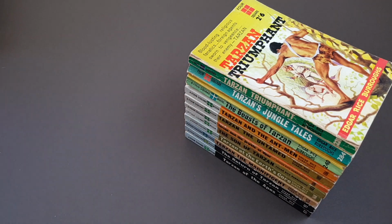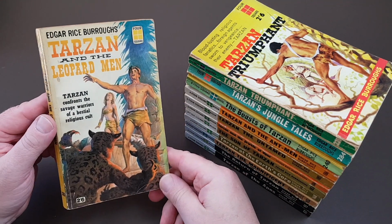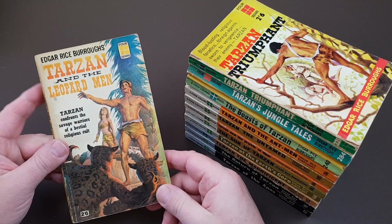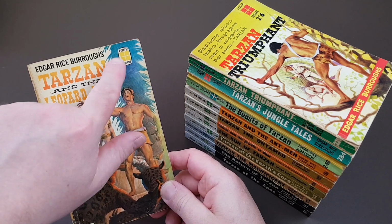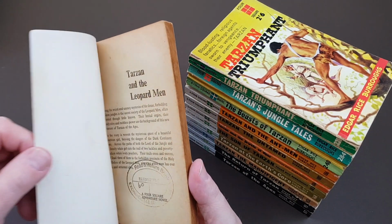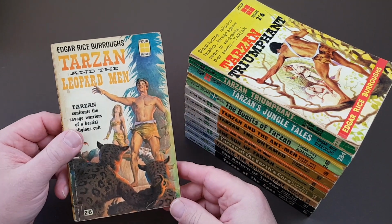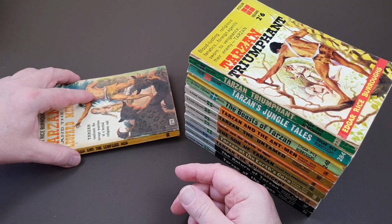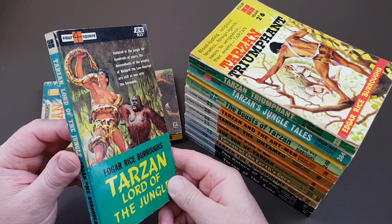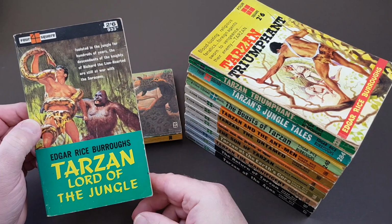And we're about halfway, so I'll have a look through the next one, which is Tarzan and the Lizard Men. This is number 380 in the Foursquare series. The logo has changed yet again. Yeah, but still 1961. And we've got number 933. Tarzan, Lord of the Jungle.